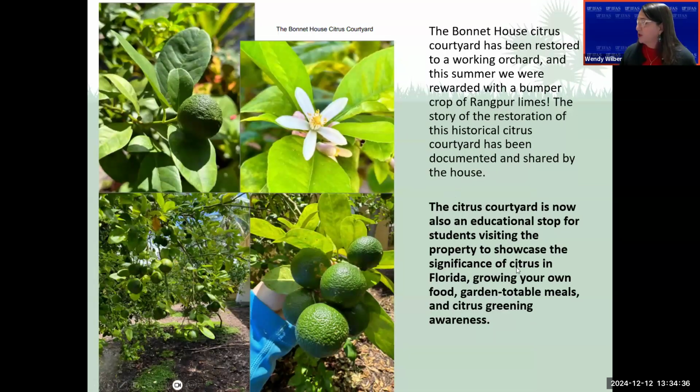And the Citrus Courtyard is now also an educational stop. Students visit, and they use it as an educational opportunity for talking about growing citrus, also raising awareness about citrus greening, and really talking about the ins and outs of citrus. And so it's a jumping off point to do the education. So it's a really great job, Broward County, on that.